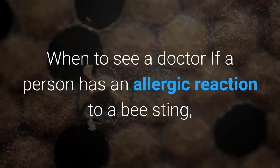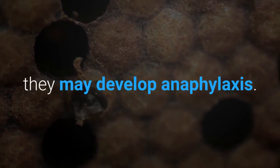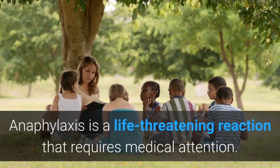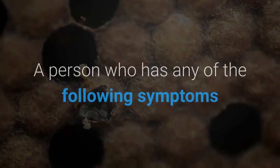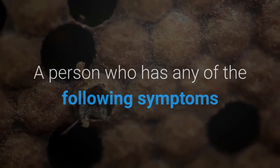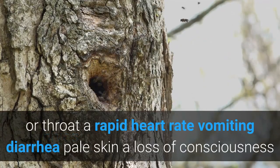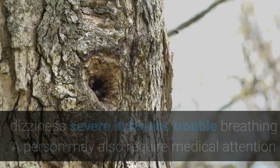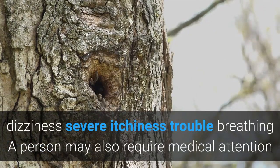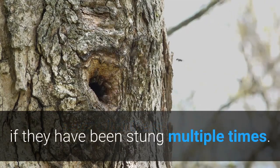When to see a doctor. If a person has an allergic reaction to a bee sting, they may develop anaphylaxis. Anaphylaxis is a life-threatening reaction that requires medical attention. A person who has any of the following symptoms after a bee sting should receive emergency medical attention: hives, swelling of the tongue or throat, a rapid heart rate, vomiting, diarrhea, pale skin, a loss of consciousness, dizziness, severe itchiness, trouble breathing. A person may also require medical attention if they have been stung multiple times.